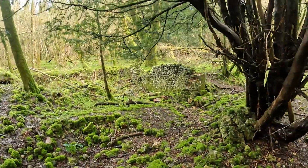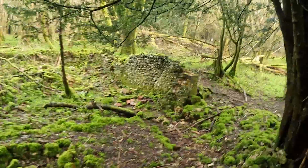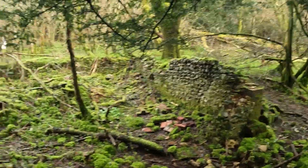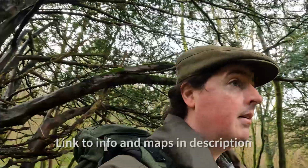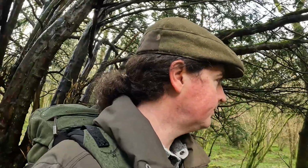And here's the other half of this little building. I don't know what it would have been about and how old it really is. There is a little bit of text about it online, but it doesn't really give you a whole lot of information. I'll put it below when I get home and I've looked it up, because I can't remember it off the top of my head.